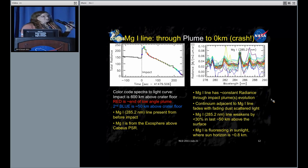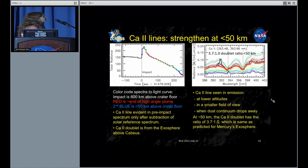We're improving our flux by decrease in distance by r squared, but our surface area that we're looking at, our volumetric area, is decreasing. So basically, we get about a constant flux until we get close to the surface. Now, if you look at calcium 2, this is the doublet in the solar spectrum. Basically, it's very easy to see.